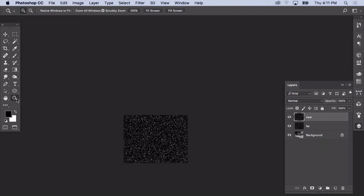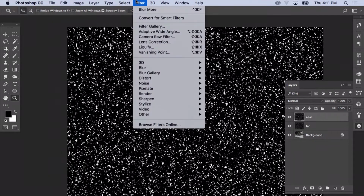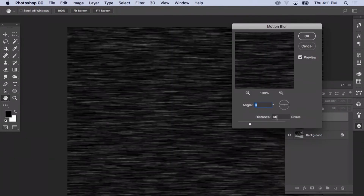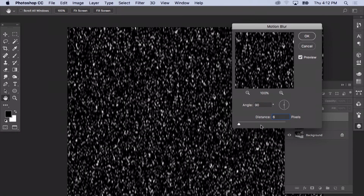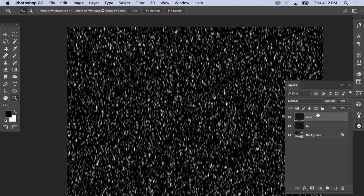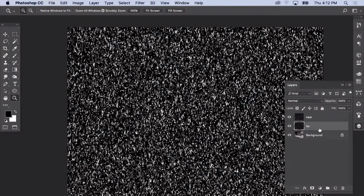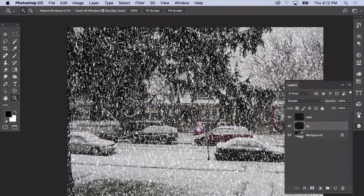So now, this is the one that's closer to us, right? So I will give that a motion blur, for what it's designed for, motion blur. So I'm going to go straight up and down, 90. And we'll do a little bit, say about 6. Yeah, that's good. Now, I'm going to change the mode of that to screen so we only see the lights. Take far and change that to screen so we only see the lights.